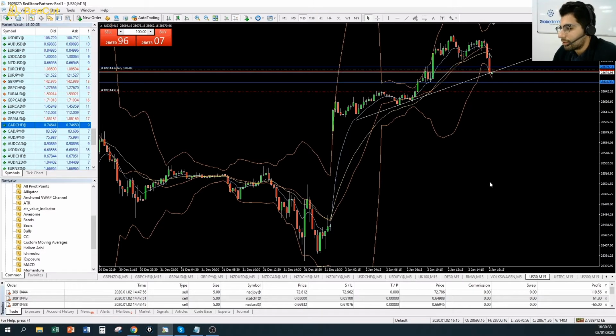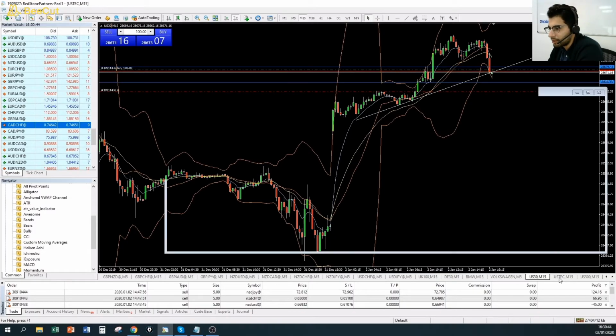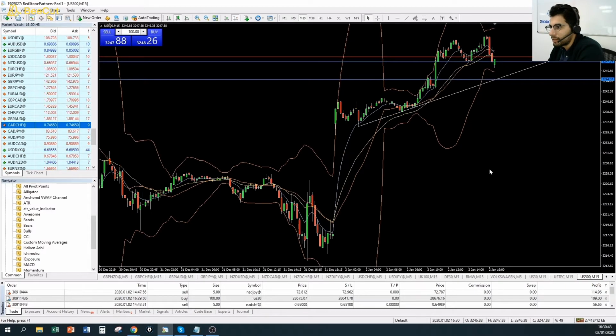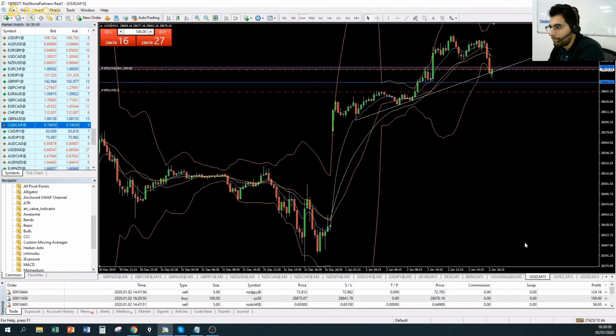So let's see, we're starting a little bit of a push higher. Still not that strong yet. So let's look at the Nasdaq. Not quite as down yet. The S&P either. You can see the Dow, it's already pushing. It's already in profits, which is good.